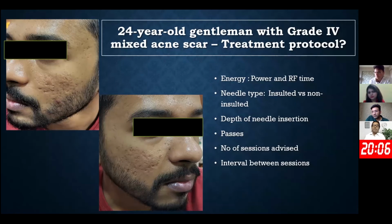And moreover, we cannot buy 3-4 devices of radio frequency. So we possibly will have 1 or 2 devices to carry on with our practices. So if we have an insulated device, we use the insulated device. If you do not have a non-insulated one, use that, but learn to use it in the right way.